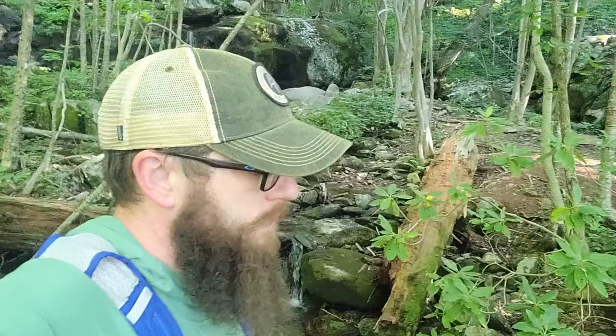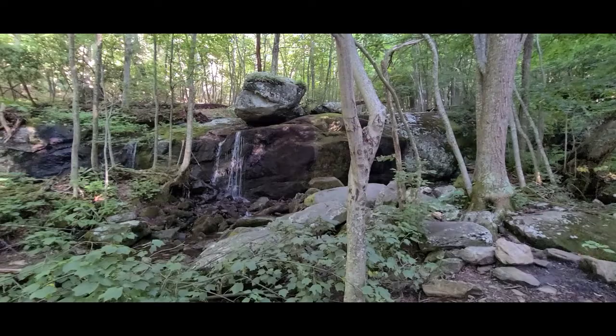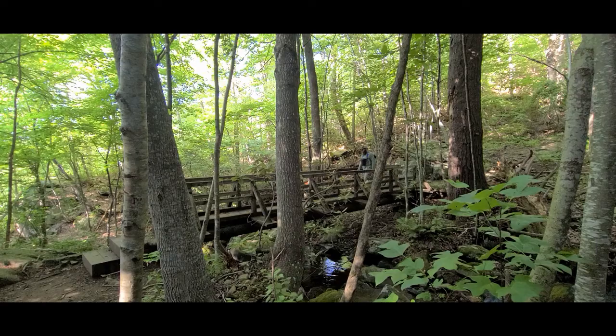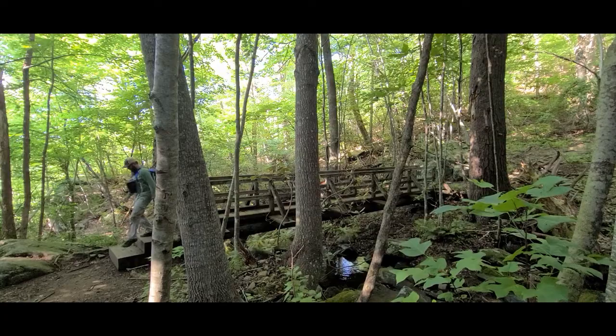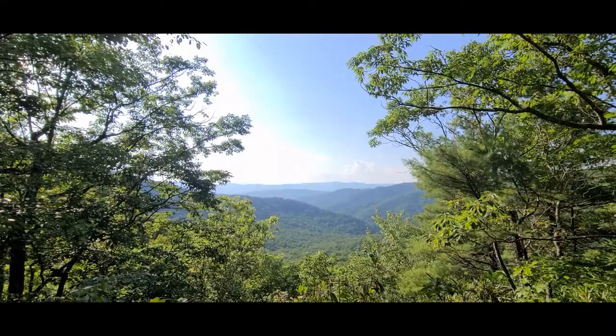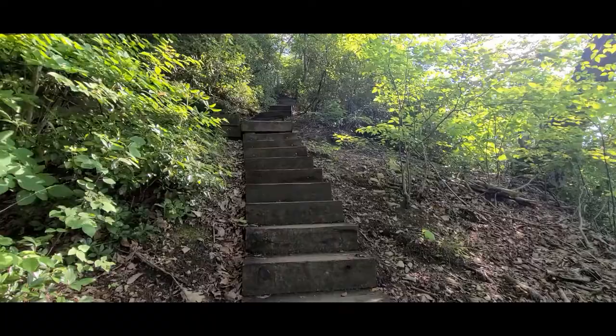A little smaller one, pretty close to the falls, but this isn't it. Just a little view for us. We should be about there to the falls. Lots of stairs when you get close to the falls.